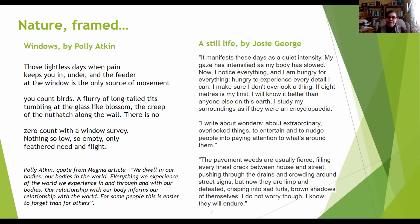Windows by Polly Atkin. Those lightless days when pain keeps you in, under, and the feeder at the window is the only source of movement. You count birds, a flurry of long-tailed tits tumbling at the glass like blossom, the creep of the nuthatch along the wall. There is no zero count with a window survey. Nothing so low, so empty, only feathered need and flight.